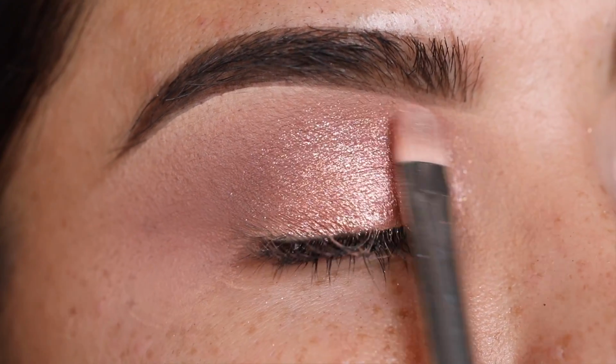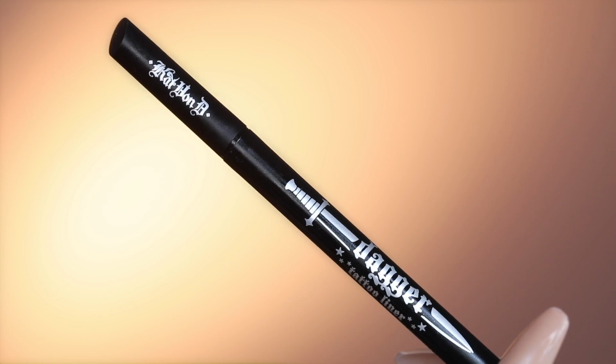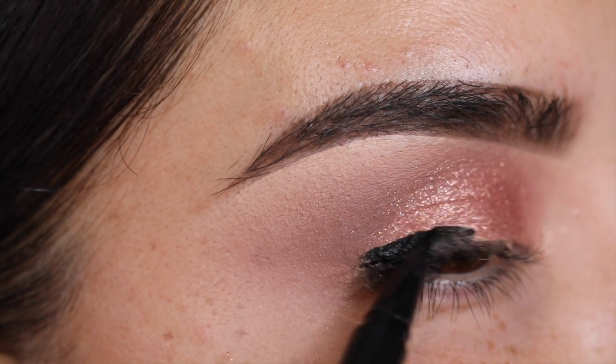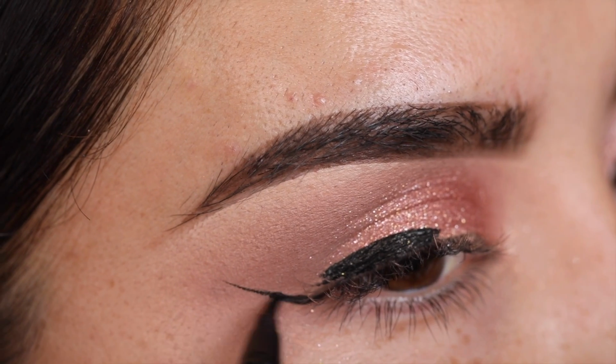It actually, I feel, looks a lot better that way sometimes, and it also gives a softer touch to it. Next, I'm going to jump into eyeliner, and today I'm going to use the Kat Von D Dagger Tattoo Liner in the shade Trooper Black. So I like to always start in the middle of the eye so I can really decide how thick I want to go with the eyeliner. This allows me to create a perfect wing.